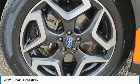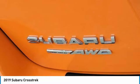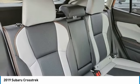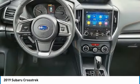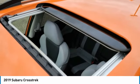And since it's a Subaru, you know the Crosstrek is built to last. This vehicle has less than 20,000 miles. Here are some of this vehicle's great options: all-wheel drive, heated mirrors, aluminum wheels, rear spoiler, brake assist, daytime running lights, remote trunk release, four-wheel disc brakes, LED headlights, tires, front performance.